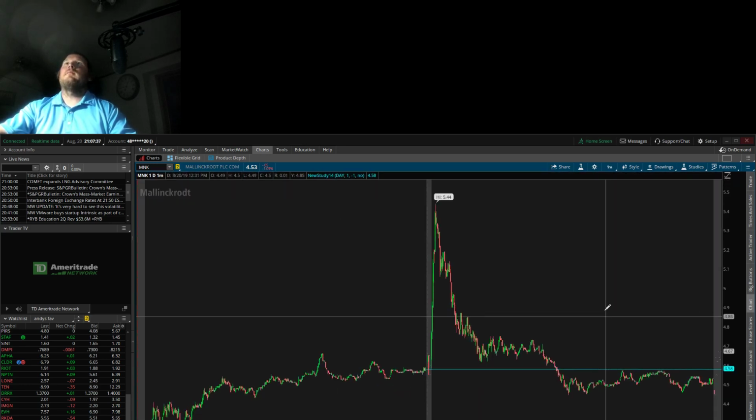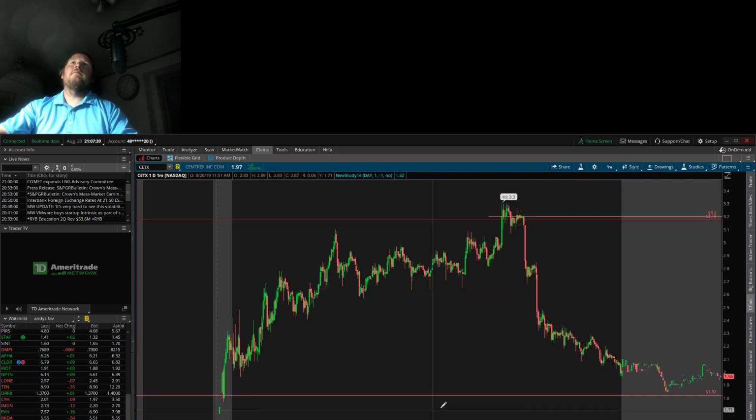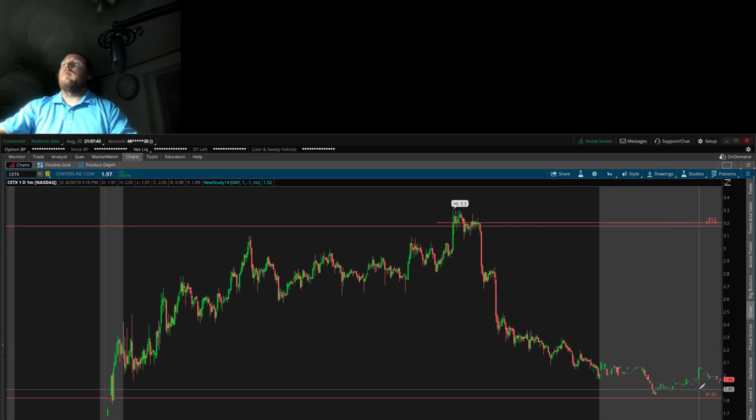So, short and sweet tomorrow. This is CETX. What I'm looking for is a gap up or a quick spike in the morning. Gets rejected, get short. I want to cover at 152. So that's my trade.